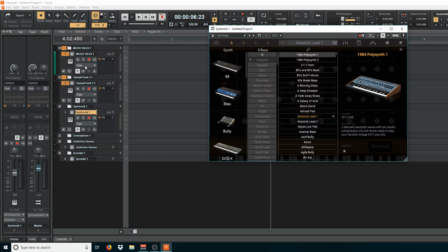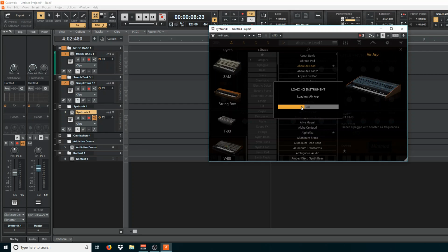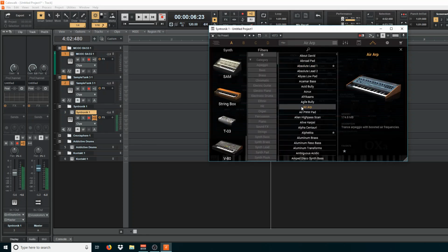Then we have Syntronik, and this is kind of all under the hood of IK Media. Syntronik is just a massive collection of vintage synthesizers. Roland Jupiters, Obies, and Moogs, and all that stuff. Really, really cool sounding stuff. Just all kinds of cool stuff. ARPs. So basically any vintage synth that you want to get at, it has.